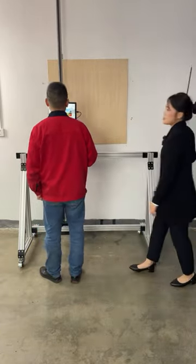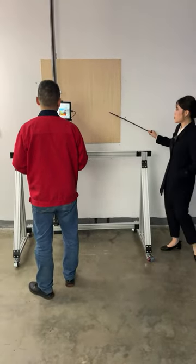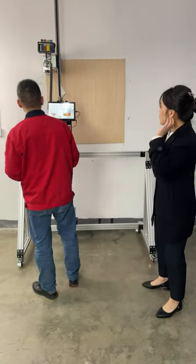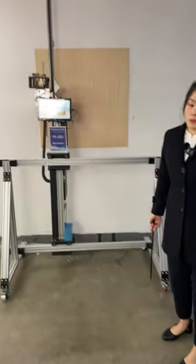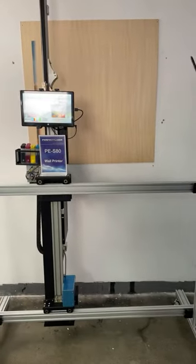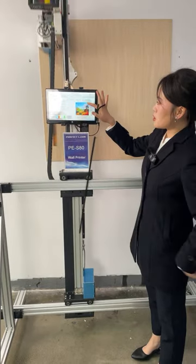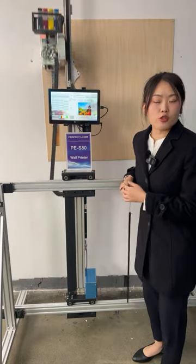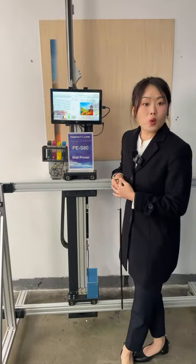Here we can see this time we're using the wood material to do the sample. Can you see that? Here we can see the different parameters of this. The width of it is 800 mm. 800 mm is also 31 inch.